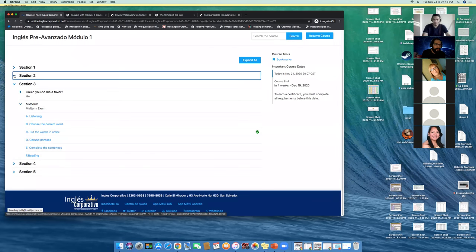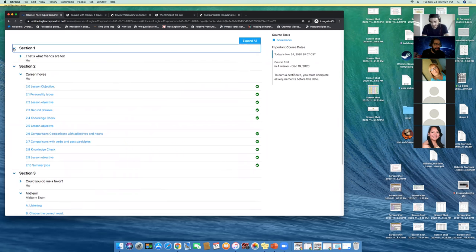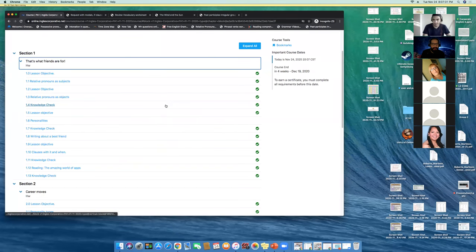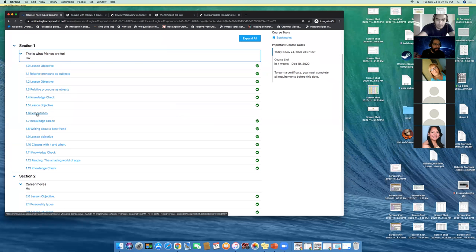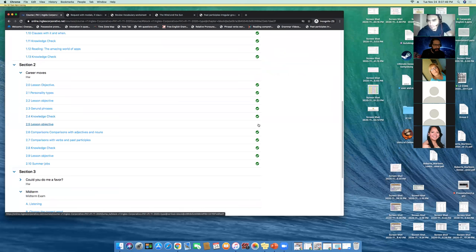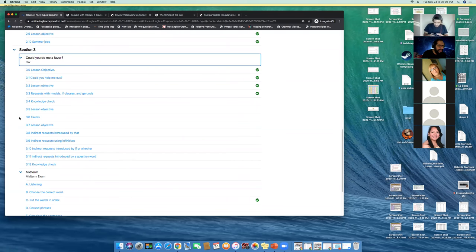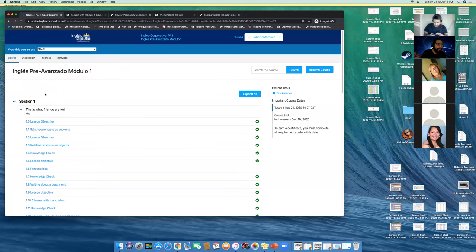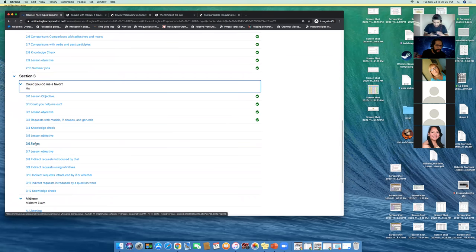So we were working already on section number two, which should be completed. We actually completed that one. So if you guys look at the work environment, a la plataforma de trabajo, it should be complete. A mí me hace falta un video de personalities porque creo que lo veo y lo cut off, and then I don't have the chequecito for that one. Section two, I have it almost complete. And then section three, where we start to look into request with modals, if clauses and gerunds. Y luego knowledge check, asking for favors.